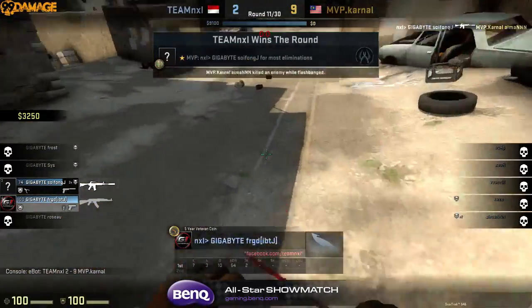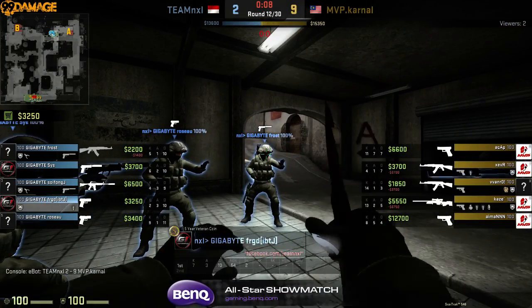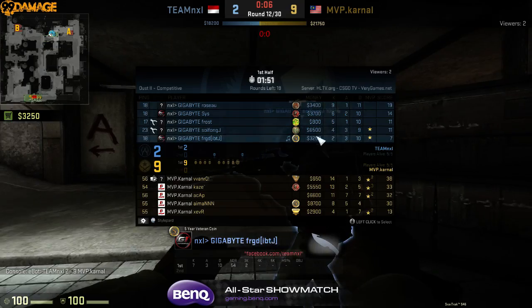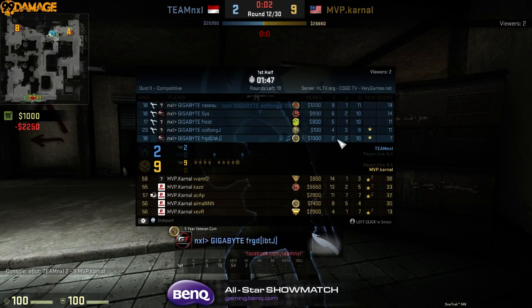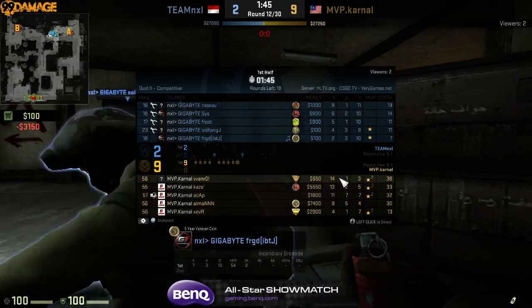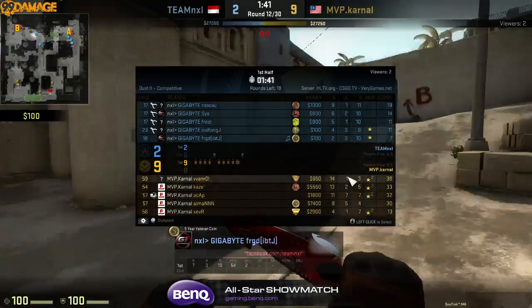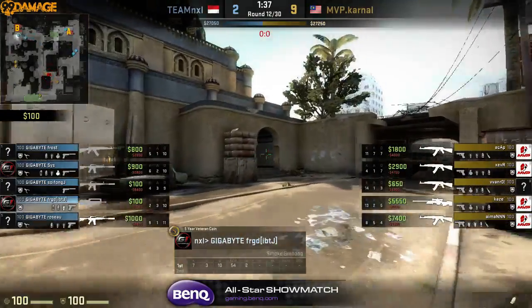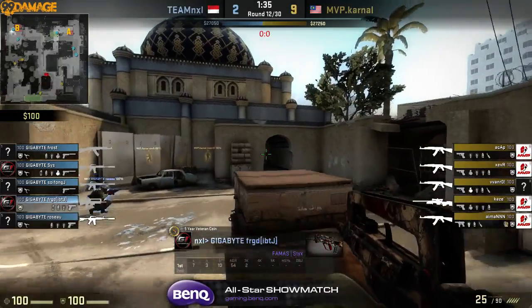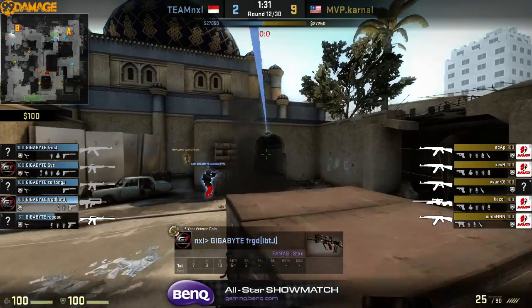As soon as Soifong is on the board, NXL get around as well. So good job by him, finally making a stint in the game, surpassing Forge right now, who's still sitting at 2 frags. On the other side, we have Vanro with 7 and Case with 13 frags, so they're doing the majority of the work for the terrorists right now. And it is really nice to see that MVP.karnal have some talented players in there to take over.